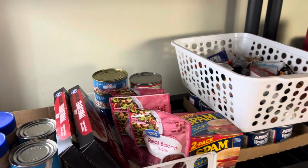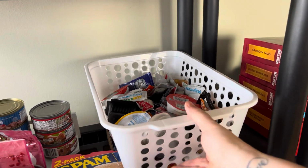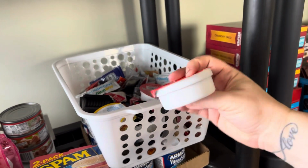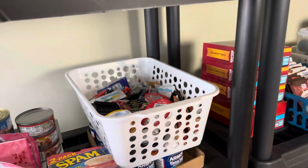And this is my little condiment bucket. This is so good to have. You know, grab and go if you need ketchup. There's cheese sauce in here, marinara, there's jellies, there's like all kinds of stuff.